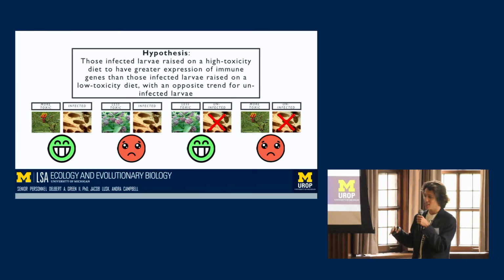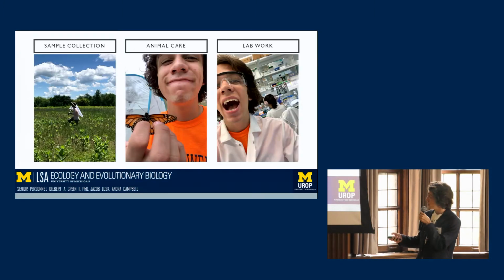If it's uninfected and eats the more toxic plant, it'll have a smaller increase. Now, I just talked a lot of science. You might be wondering, where was I in all that science? What was my role in this project? Well, it was pretty much all over it.